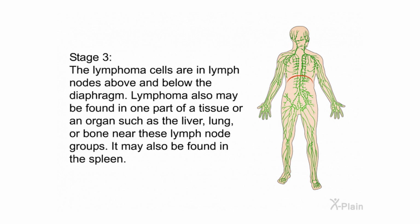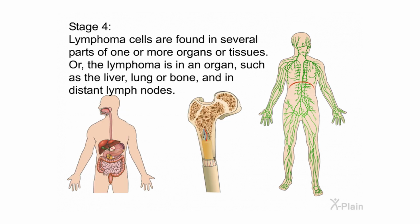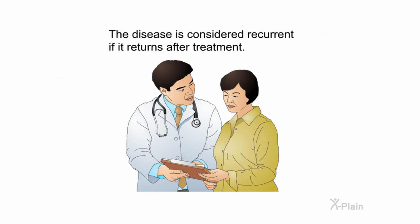Stage 3. The lymphoma cells are in lymph nodes above and below the diaphragm. Lymphoma also may be found in one part of a tissue or an organ, such as the liver, lung, or bone near these lymph node groups. It may also be found in the spleen. Stage 4. Lymphoma cells are found in several parts of one or more organs or tissues, or the lymphoma is in an organ such as the liver, lung, or bone, and in distant lymph nodes. The disease is considered recurrent if it returns after treatment.